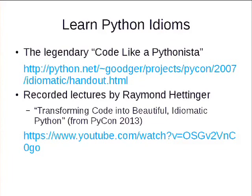If you would like to learn Python idioms in general, not just the ones I'm talking about, there's a few other sources. The best one is Code Like a Pythonista by Ben Goodger. That is a fantastic presentation, and he talks about all kinds of little idioms in Python to make sure that you know about them. And there's a guy named Raymond Hettinger. He's a very engaging speaker.